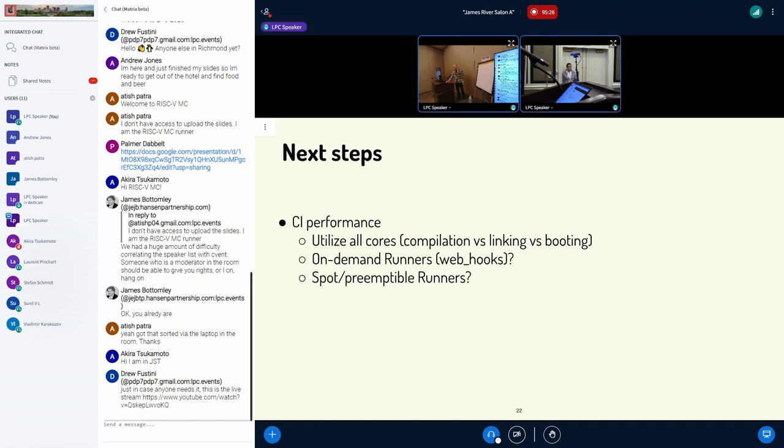Next steps here, we obviously need to fix performance, because with these VMs we pay when they're idle, so we need to make sure that the utilization is at a maximum. So this is also something we can work on.